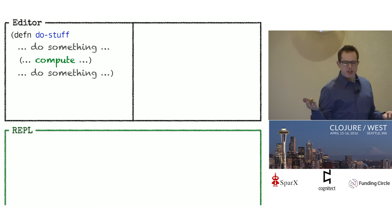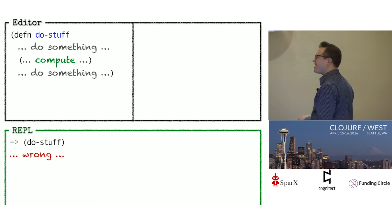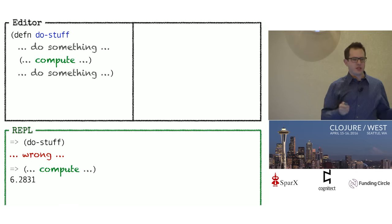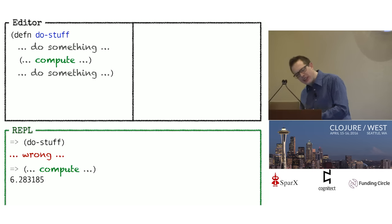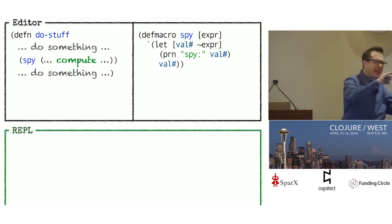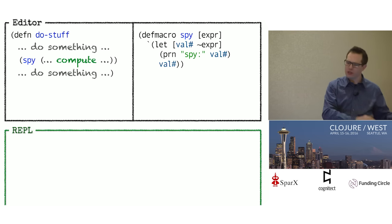So I might be working on some code that does something, it has a computation and some side effects, and I try it out at the REPL, and I look at the result, and it's not quite right. So of course, this is Clojure, we like Clojure, we can test out individual pieces of our program, so I do that, it looks fine. So I think, okay, what else is going on? Maybe I'll add a little debugging helper. I'll write a little macro that prints out the value and returns it.